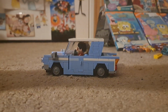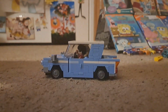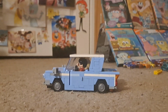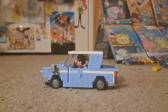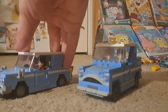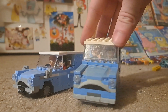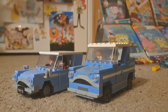And actually, I'm going to use some stuff to keep my phone propped up. I'll go ahead and do the direct comparison between the 2010 model and the 2024 model. As you can see, my 2010 model is kind of beaten up, because I did play with it quite a bit. And the reason it has so many chips in the windshield is because I used a rock to represent it getting beaten up by the Whomping Willow.